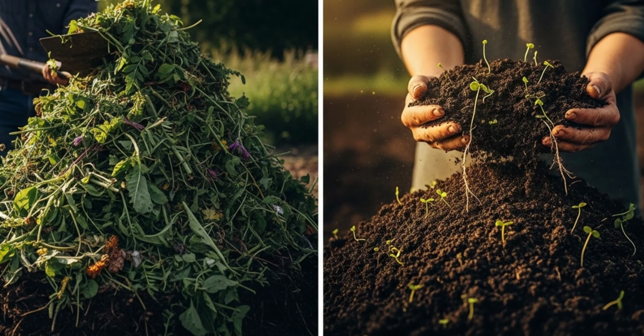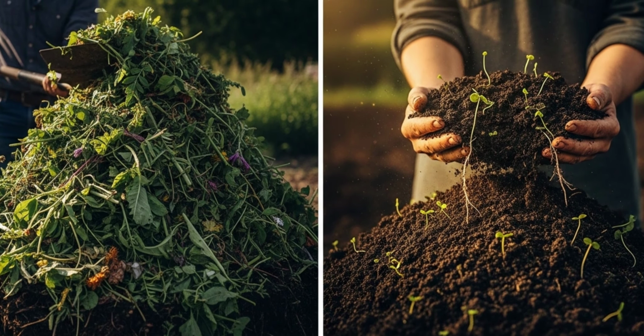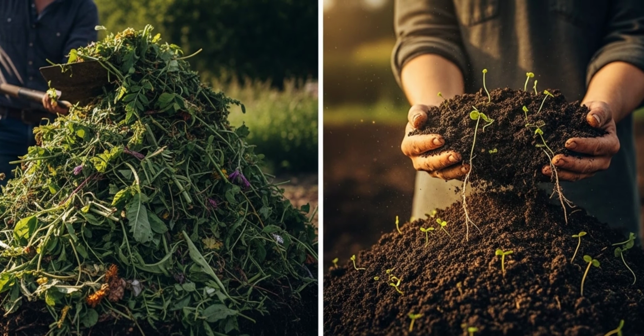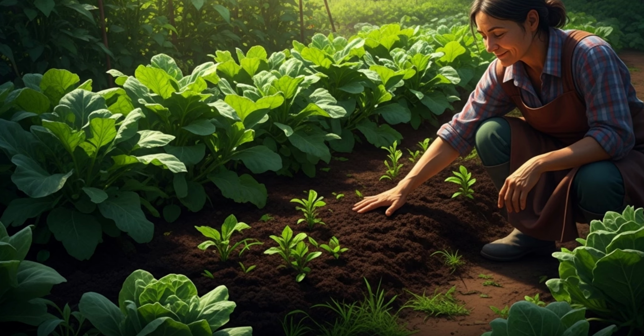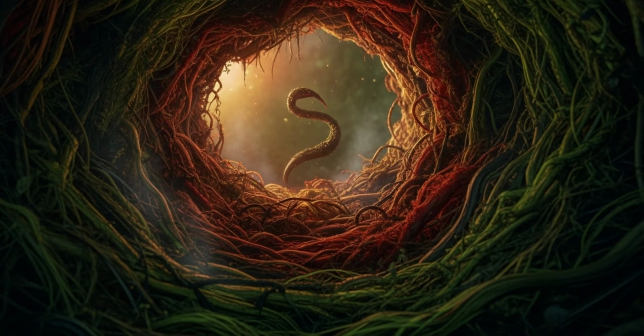And why not? It's a brilliant idea. You take all your plant waste, stuff you'd have to dispose of anyway, pile it up, and a year or two later, you've got free, organic black gold for your garden beds. It's eco-friendly, it saves money, and your soil will thank you. Sounds like a perfect no-brainer plan, right?